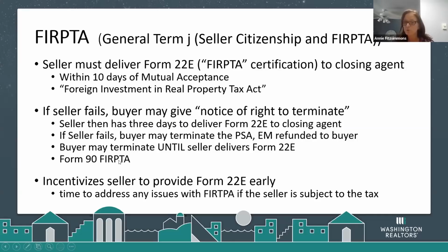It's got a two-checkbox appearance to it. To give notice that the 22E is due, buyer would mark the top box and deliver that to listing broker. When buyer does that, seller now has 3 days to respond by providing seller's Form 22E to the closing agent, copy to buyer's broker. If seller fails to do that, buyer can terminate the purchase and sale agreement. Buyer has a get out of jail free card, can terminate the purchase and sale agreement based purely on the fact that seller has not provided that Form 22E.